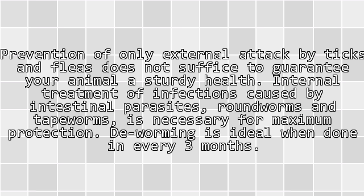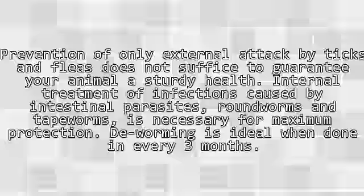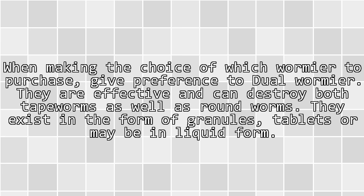Worming treatments. Prevention of only external attack by ticks and fleas does not suffice to guarantee your animal sturdy health. Internal treatment of infections caused by intestinal parasites, roundworms and tapeworms is necessary for maximum protection. Deworming is ideal when done every 3 months. When choosing which wormer to purchase, give preference to dual wormers. They are effective and can destroy both tapeworms as well as roundworms. They exist in the form of granules, tablets or liquid.